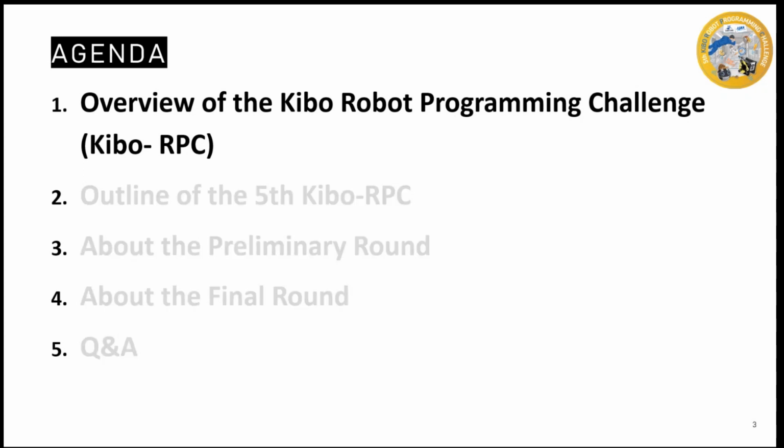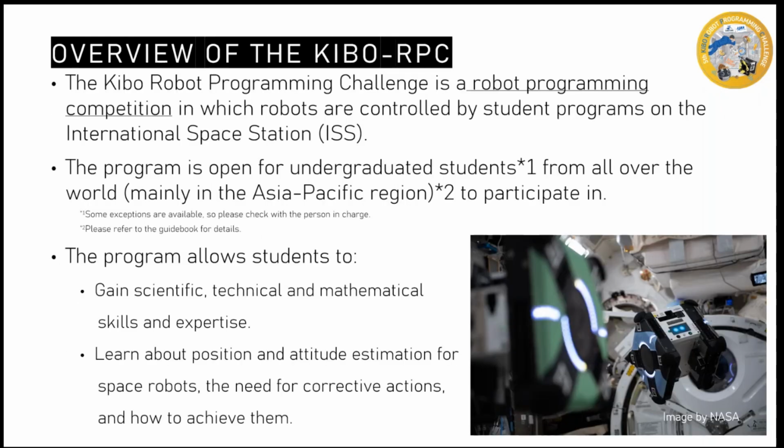Okay, now we will start with the Kibo-RPC overview. The Kibo Robot Programming Challenge, or Kibo-RPC, is a robot programming competition for students in which students compete to complete a given mission using a robot on the International Space Station, or ISS. The robot will be operated with the actions that students have programmed.